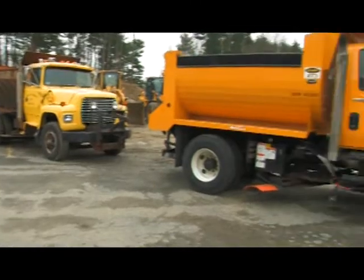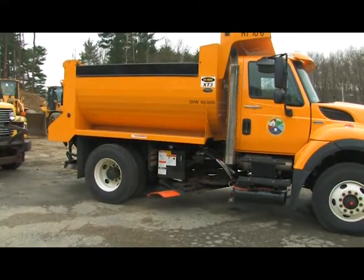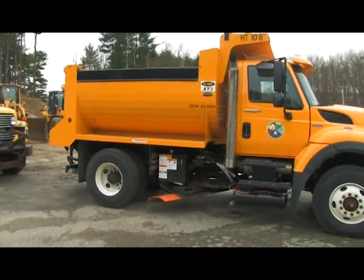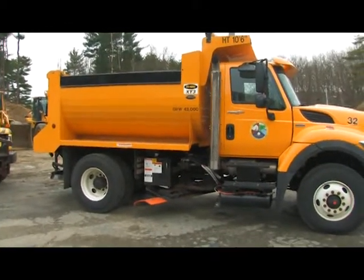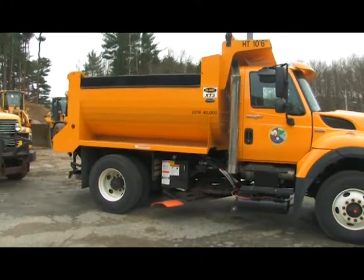It's called a flow and dump. This piece here, the dump body itself, has a conveyor in the back, and we cover the conveyor up with a steel plate in the summer, and we're able to use it as a dump truck in the summer. In the winter, we remove the plate, and so the salt will reach the conveyor belt, and then it goes out the spinner down there.